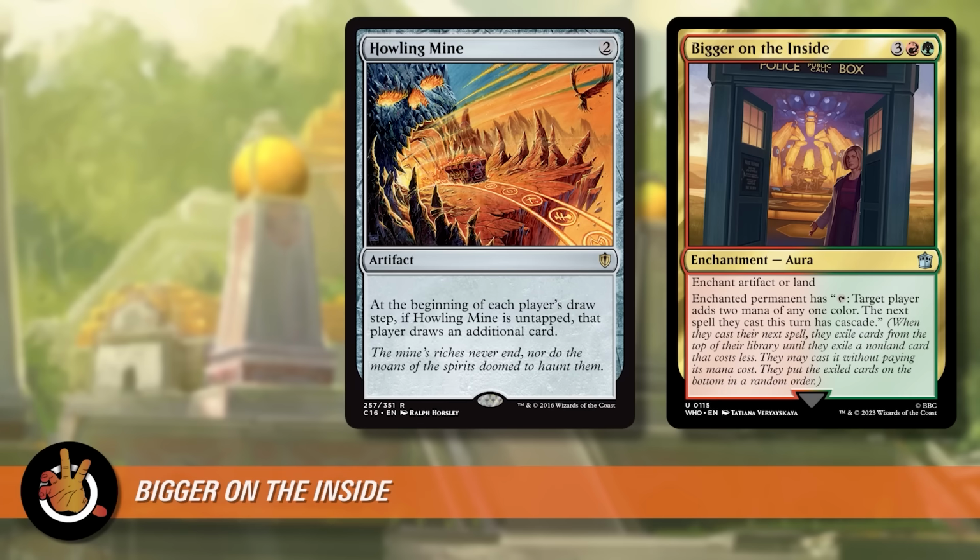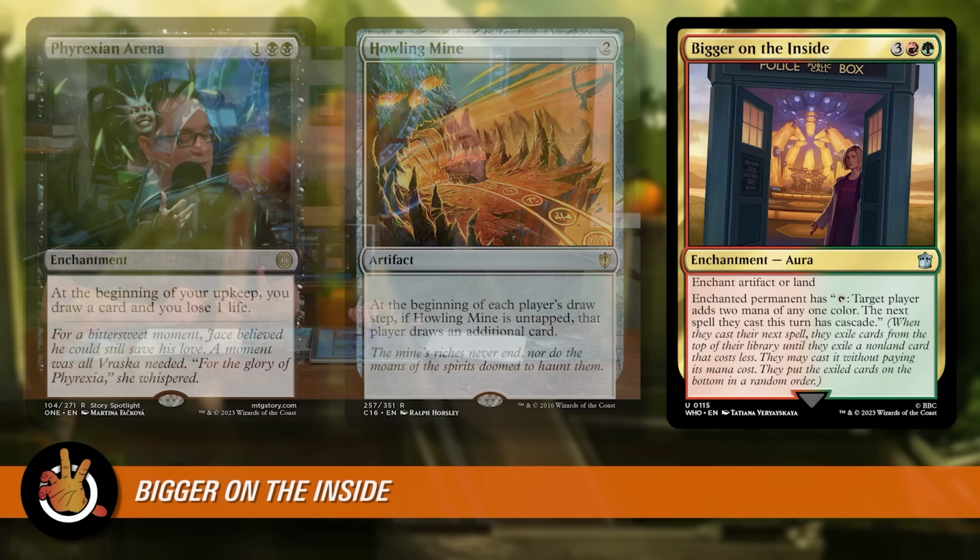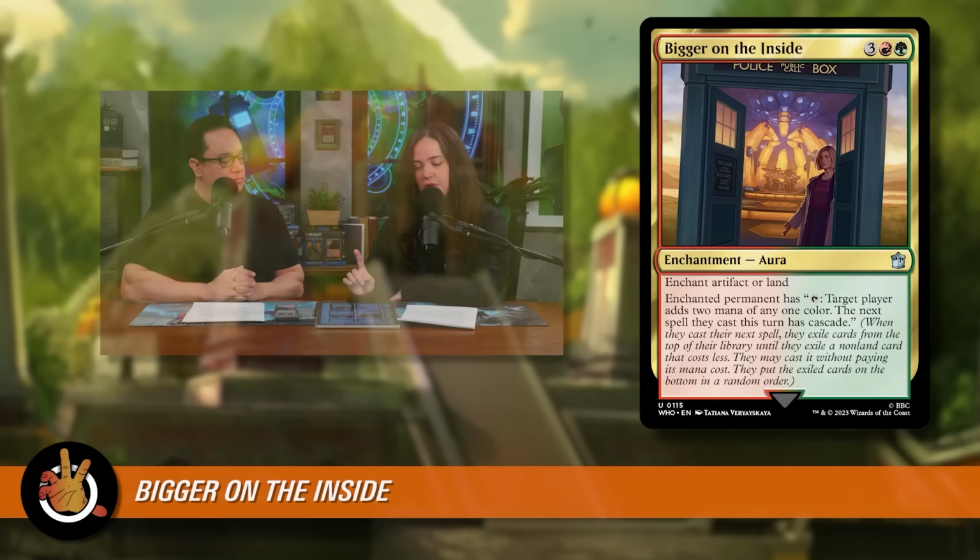Yeah, right? It's really good. Very, very above rate for what it's doing. Yeah, there's a lot of artifacts that have this sort of clause in it. Usually they're universal effects that you can turn off. Yep. So Blink Moth Urn is one that adds mana for the number of artifacts you control.